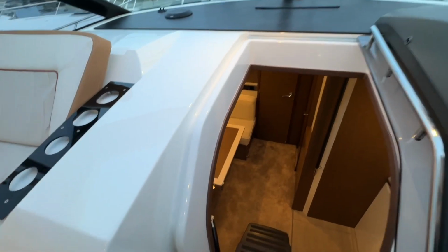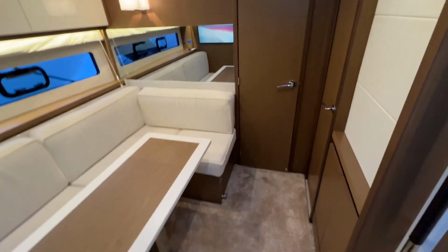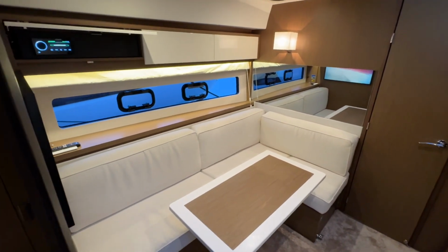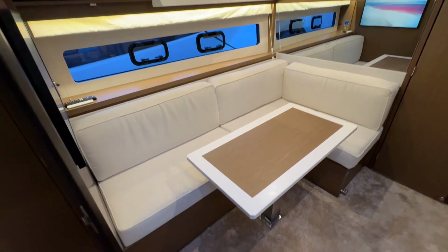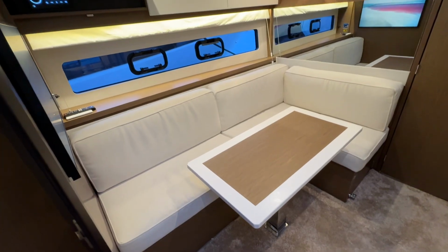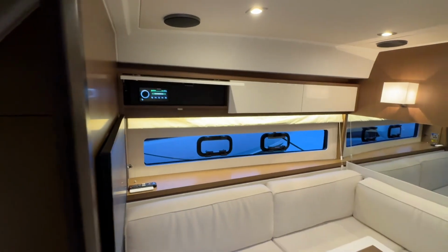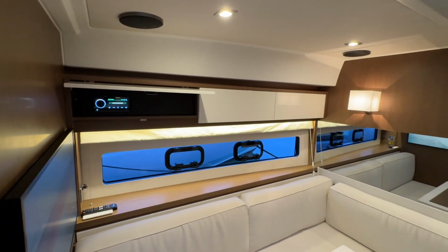So I'm just going to flick my shoes off here and we'll come down below, and then we come down to our saloon and galley area. So let's just take that in while we have a little chat about what's down here. We've got carpets over the flooring down here, curtain space, Bluetooth sound system controls just there as well.